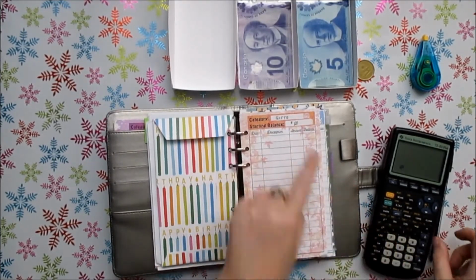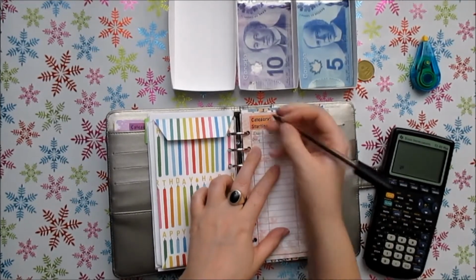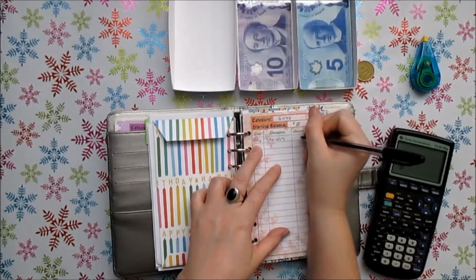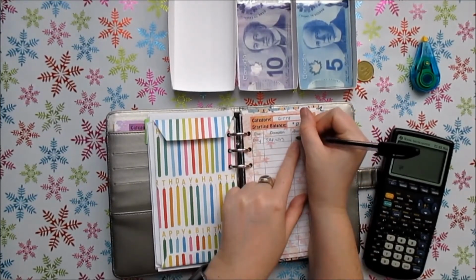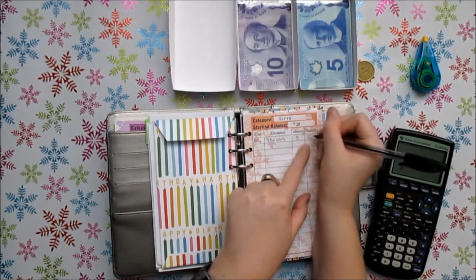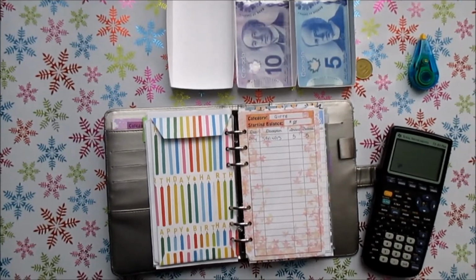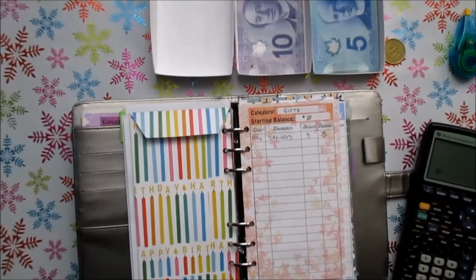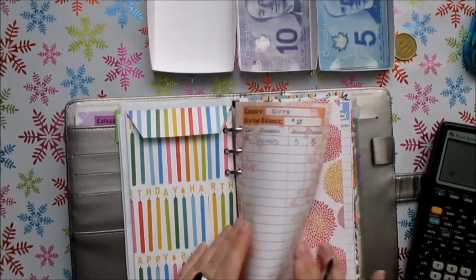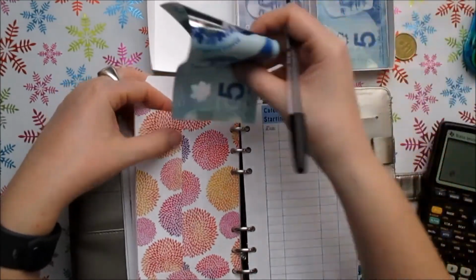Next we have gifts. Gifts has nothing. What did I say? 5? Yeah. 5, so it gives us 5. I'm gonna zoom in again a little bit. There we go. Okay, so 5. So this has nothing in it.